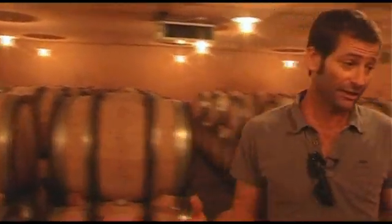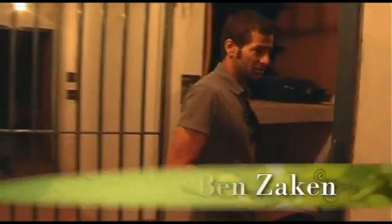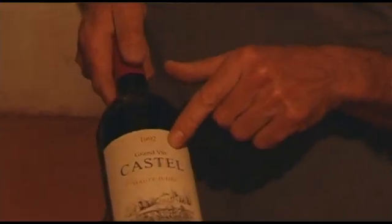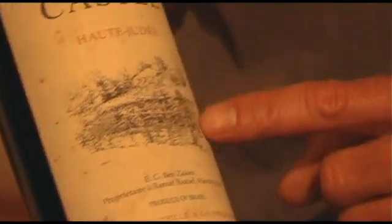Something I like to show people when they are visiting the winery is a small part of our history, which is a very young one, but for us it's a very old one. This is the first Castel that we produced, '92, and this is my parents' house. This is the first vineyard we planted.